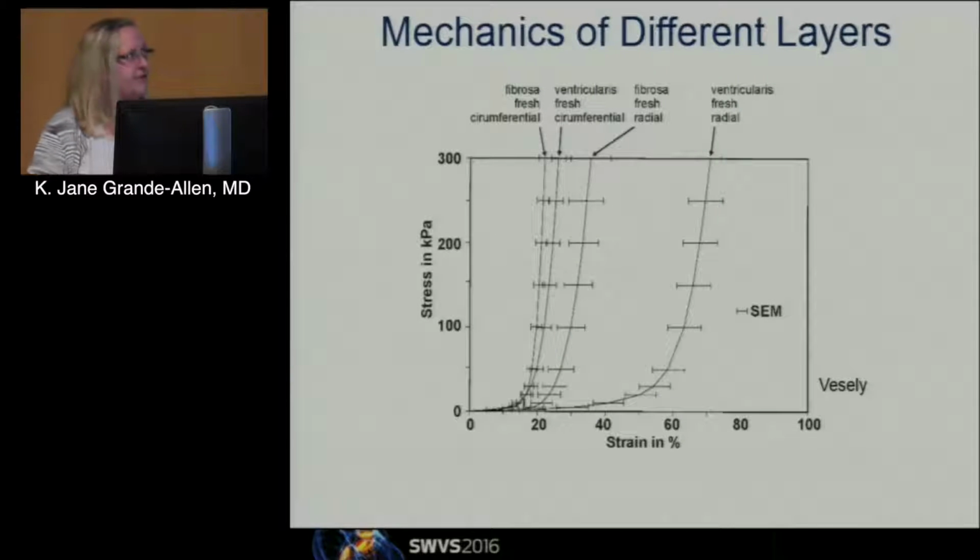And the different layers, it turns out, have different mechanical properties. If you look in the circumferential direction at the fibrosa and the ventricularis, the two outer layers, you can see that they're both quite stiff, but not very extensible. This was the fibrosa here. But then the ventricularis in the circumferential direction is quite stiff, while the ventricularis in the radial direction is very, very stretchy. So we can deduce from this the way collagen fibers are arranged and try to figure out how the valve would behave mechanically when we put these layers back together.